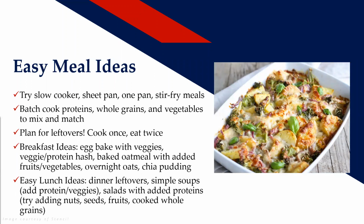Easy meal ideas. So some easy things, ways to get dinner on the table. Look for slow cooker meals, sheet pan meals, one pan meals, stir fry meals. So things that don't dirty a lot of dishes and they're really easy. You can try batch cooking. So that's something that can make it easy to mix and match throughout the week. Where you cook one or two types of protein, one or two types of grains. So maybe you make a batch of chicken, and a batch of some sort of bean that you like, some brown rice, some whole grain pasta, and then some different types of vegetables that you roast off. And you can kind of mix and match throughout the week.